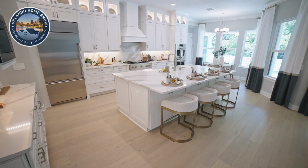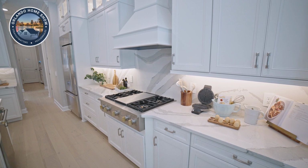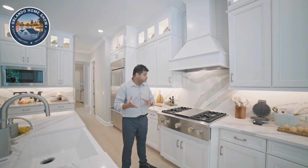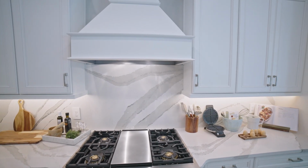But you have this nice island with the upgraded countertop. Now, this is a gas community, which is hallelujah, because most of the communities that we have over here are electric. So this is really nice. This is going to be a gas community with a top like this. However, the upgrade is in terms of the monogram, the quality in terms of that.